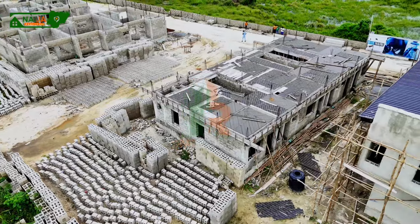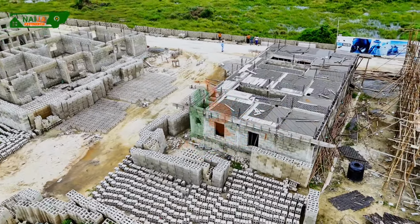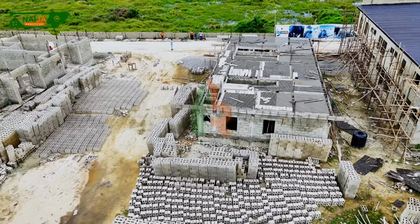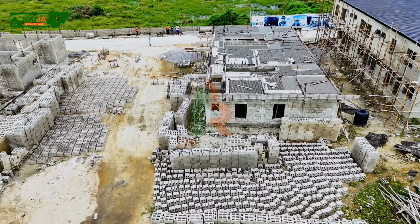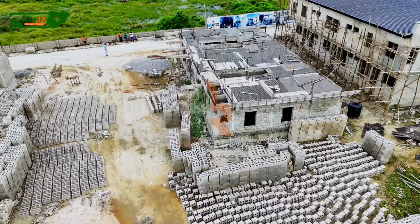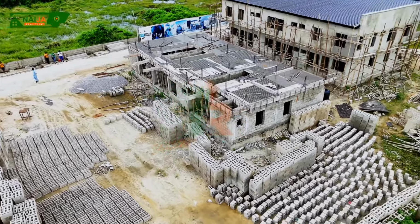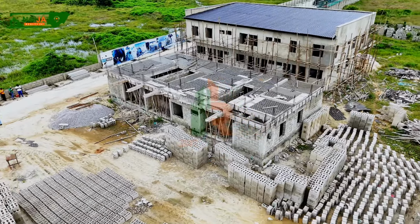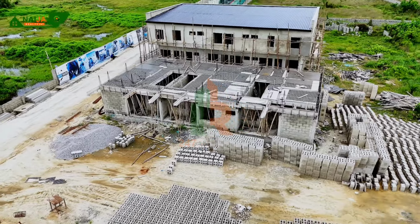Okay, you see, I'm trying to go around it so that you can truly see what they have done. So let me go around it now for you to see. You see? They have a lot of blocks on the ground to hasten the projects at a faster pace, as you can see for yourself. So that's the second block.